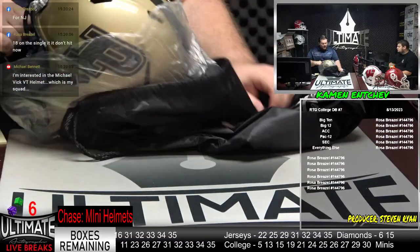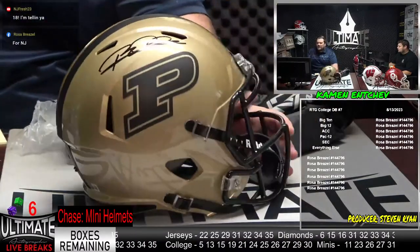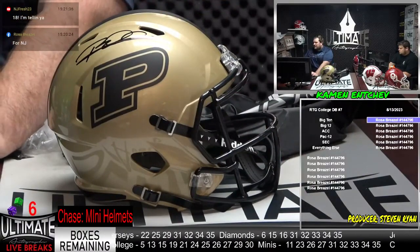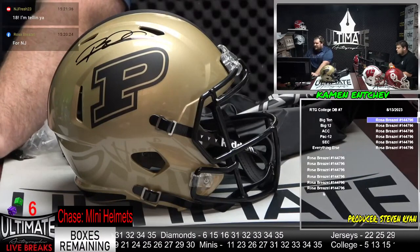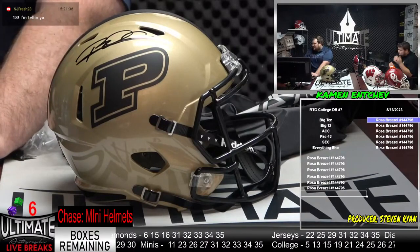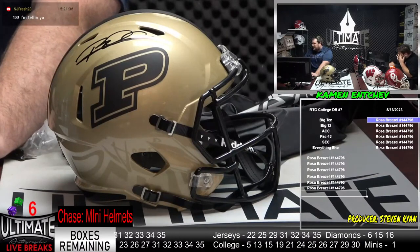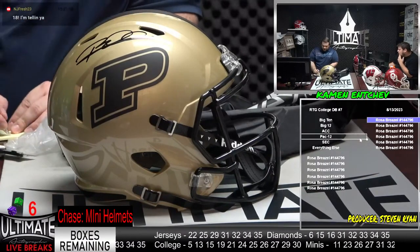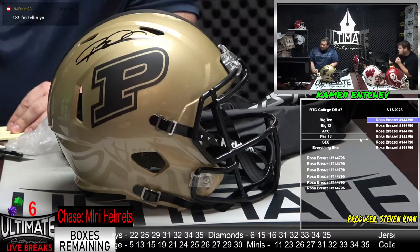Ooh, I don't know if we've ever had him on a college lid. Maybe once or twice before, but Rod Woodson, third all-time in NFL career picks. Rod Woodson, Big Ten, Purdue lid. Congrats, Rosa. I don't even think that was in the listing, Steven. Nice hit, Rosa, on the Woodson. Right. 18, I'm telling you, he says. Rod, by the way, a pro and a college football Hall of Famer. 2-time All-American in the college game. Nice hit, Rosa, on the Rod Woodson. Rolling Rosa. Rolling Rosa here in the breaks.